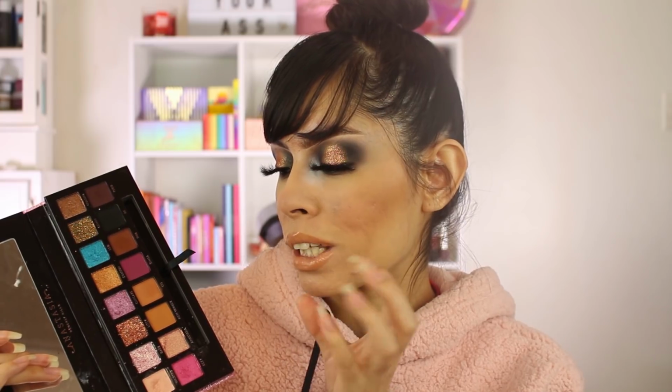And also again, Anastasia's formula is always really consistent. They have never really had hiccups with their shadows. Their shadows have always been really great quality, and that's why I really like their shadows. The shimmers are always really good too. They have some of the best shimmer shadow formula. You do not need to wet your brush. They are already really intense. I mean, if you want to make the shimmers even more intense, you could, but you don't need to, you know what I'm saying?